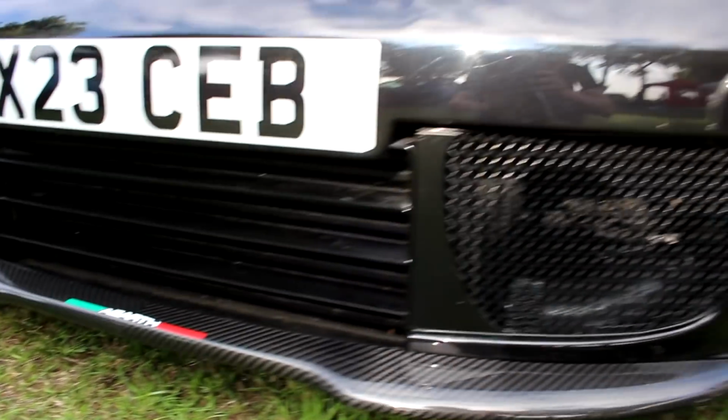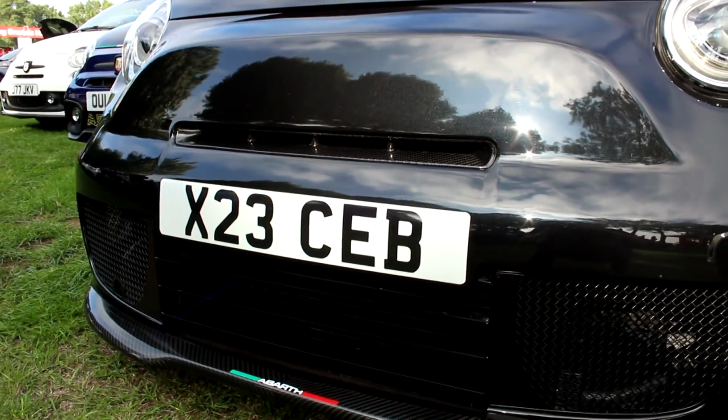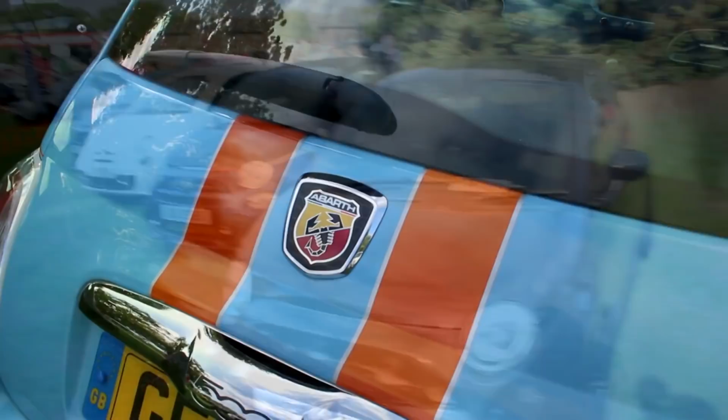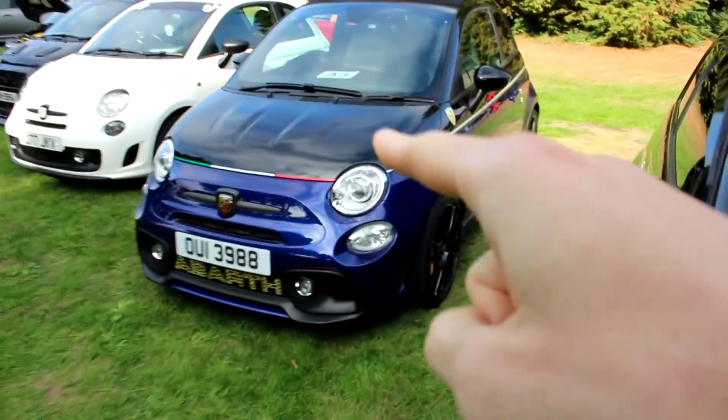Nice carbon lip on it. It's had the fog lights taken out for more ventilation, and it's a fairly easy bet that this one is making some wicked power. And it must be said, there are a lot of classy Abarths here, lots and lots of nice ones, but that is a good one to end with, I think.